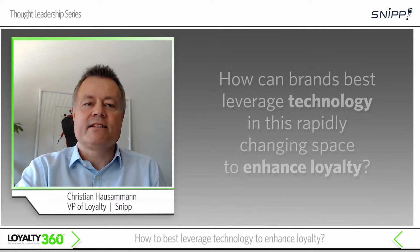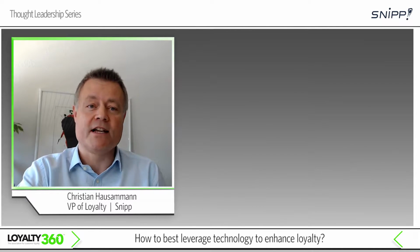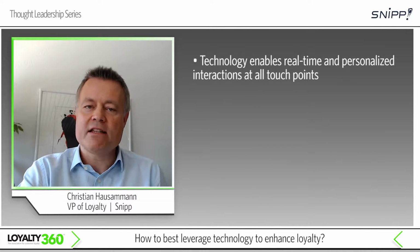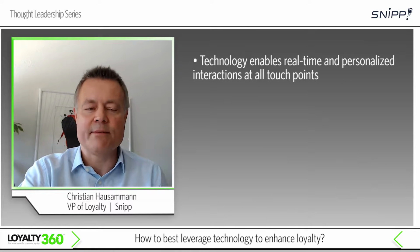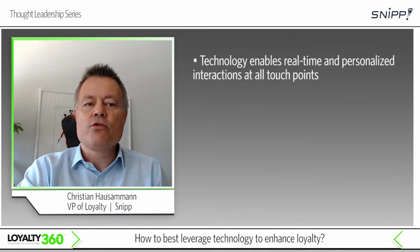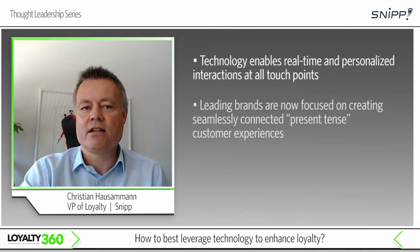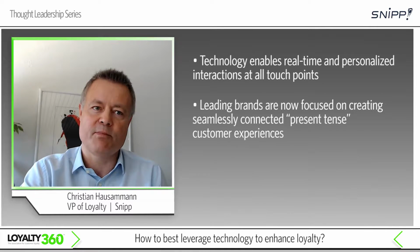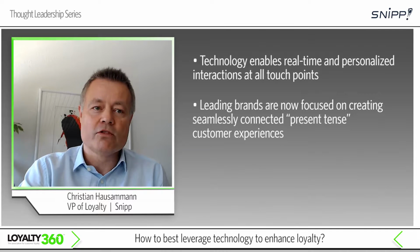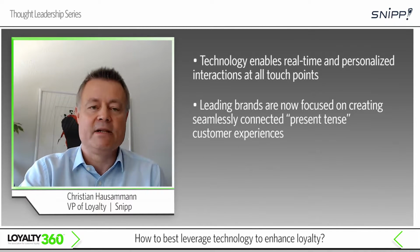A big point here is that technology enables real-time interaction on all touch points, whenever possible personalized for the individual consumer. This is likely to be a key aspiration for retailers and also a fundamental requirement to deliver sustainable brand loyalty. The biggest brands out there are focusing now on creating a present tense experience for their customers, connecting customers seamlessly to social media and the plethora of brand-owned channels and platforms. All this with the goal to create a well-informed, engaged consumer that is connected to the brand in real time.